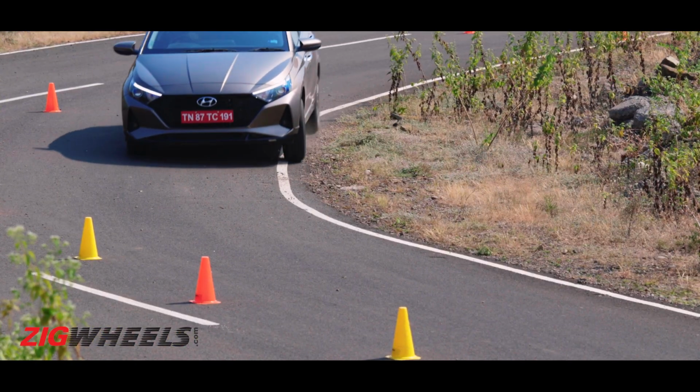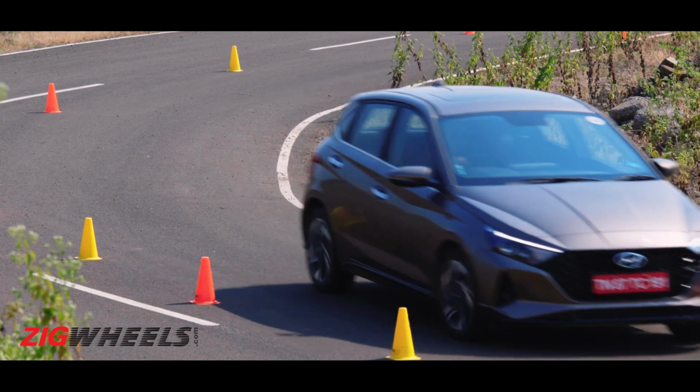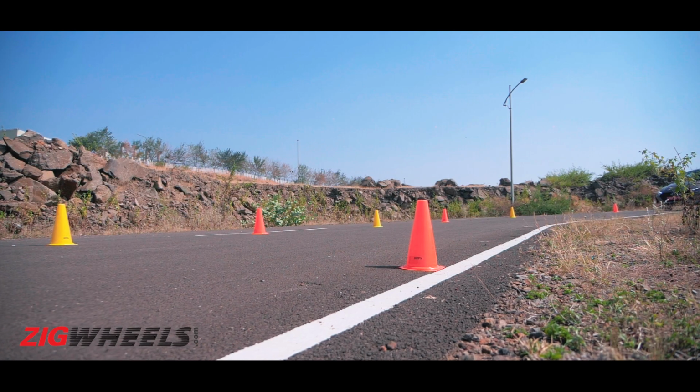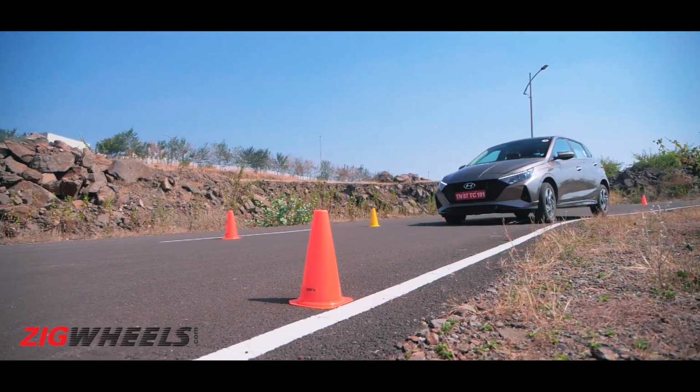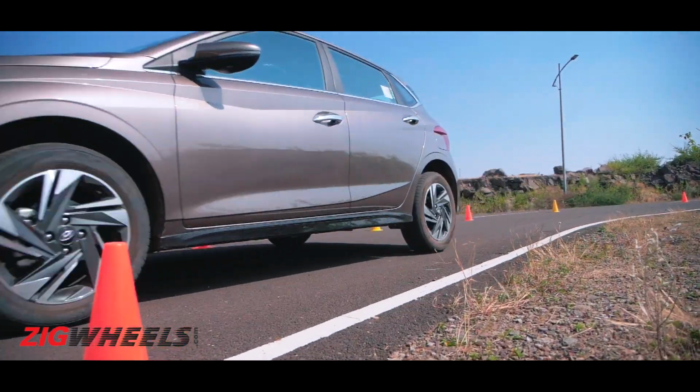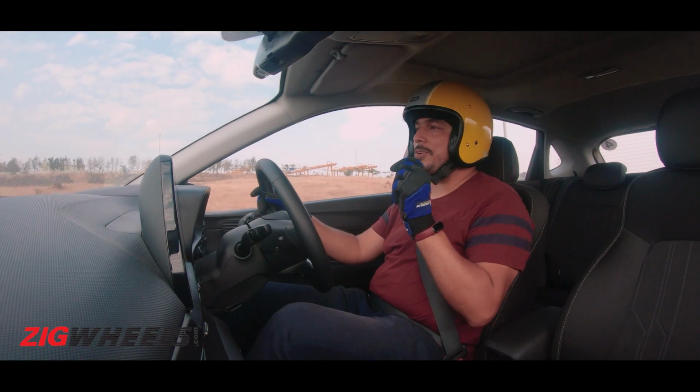The i20 is long and low and corners nice and flat. Hyundai also won the 2019 WRC Constructors Championship with a car based on the i20. So there are some sporty genes in this thing. Let's see if they come out to play right now.